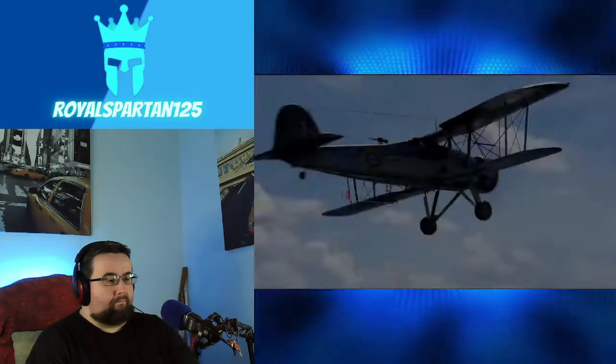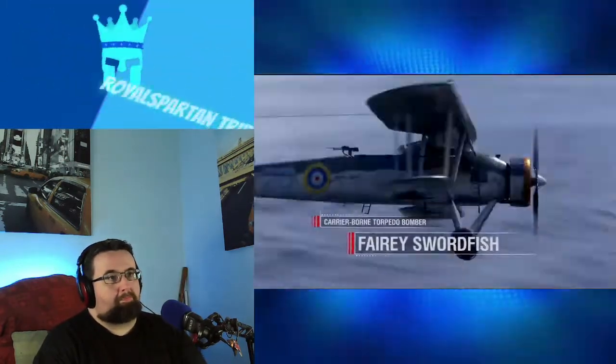A lot of people considered that the Swordfish was out of date at the beginning of World War II, and in a sense that's true. But when it was designed in 1935, it was an extremely useful and good aircraft. Its speed was good for the day at 139 miles per hour, and its capability for carrying a torpedo was exactly what the Navy needed. Fairey Swordfish performance characteristics.